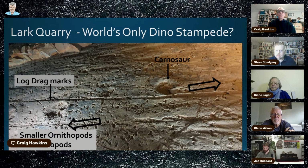And in this case, it is called a stampede because you've got a three-toed carnosaur, they call it. But I think it's a bit like what Glenn was just saying. They can't be 100% certain, except they just fall back to the dinosaurs that have been found in the general region. In this case, it's a similar thing. Big dinosaur going one way, smaller ones going the other way. But the storytelling here is that it is a stampede because the carnosaur was clearly wanting to eat something, and these smaller dinosaurs were trying to get away from it.